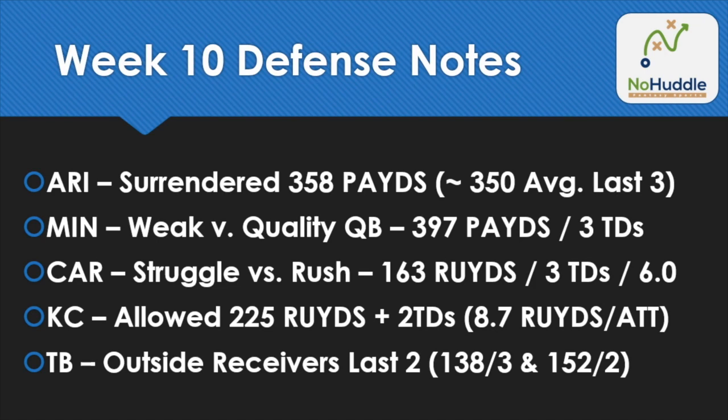Carolina, they've struggled week in and week out against the rush and continued to do so last week, giving up 163 rushing yards and 3 touchdowns to Aaron Jones, and I think Williams was also playing in that game for Green Bay. And last week that amounted to a 6.0 rushing per carry average, which is just awful for any defense in general. Kansas City, same note. They are really struggling against the run. They allowed 225 plus rushing yards last week and 2 touchdowns. That amounted to an ungodly 8.7 rushing yards per attempt average. So you can continue to attack Carolina and Kansas City with almost any form of running back.